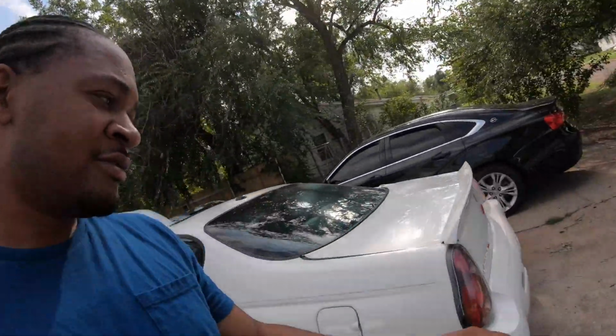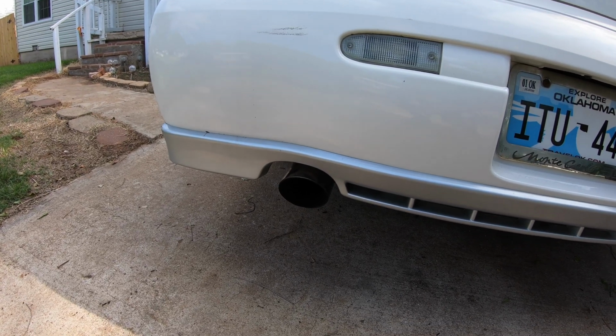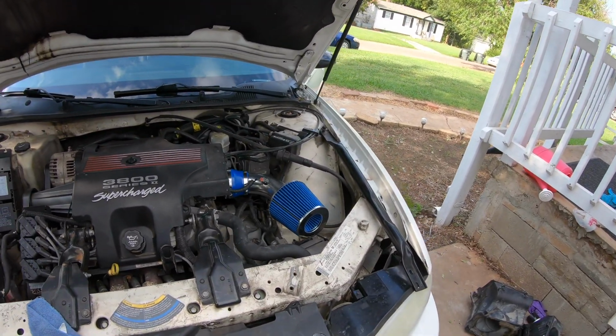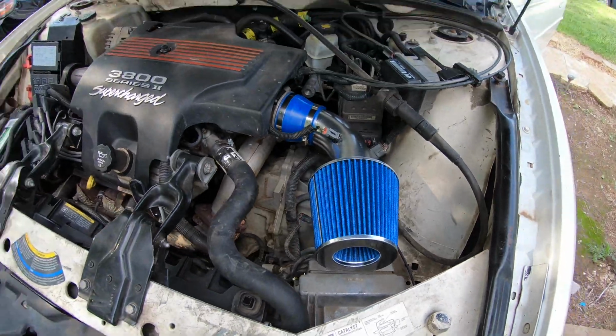Let's hear the exhaust too. Sounds way better. Go ahead. Sounds way better than when I was at the muffler shop. I pressed the gas. I know y'all heard that supercharger. That's what I'm talking about. That's what I'm trying to get. Y'all want that whine? I know y'all hear that whine. Go, do it again. Yeah. And that's just having it revved up. Just imagine when I'm going down the road. Y'all gonna have to see that in other videos.